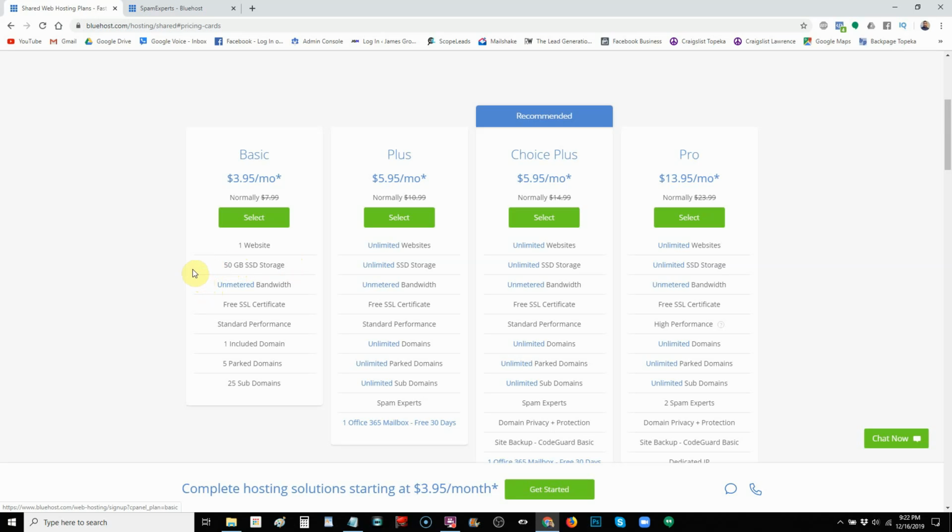A lot of people try to make that SSD sound like a real shiny ball. Unless you're kind of a big deal when it comes to your business, then SSD honestly doesn't really matter. You'll never know the difference. So that's what SSD stands for, 50 gigs of SSD storage. You get unmetered bandwidth, a free SSL certificate.